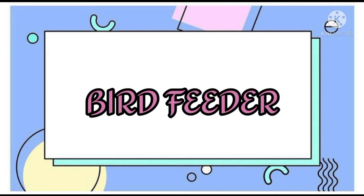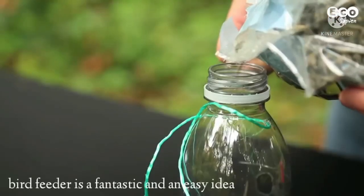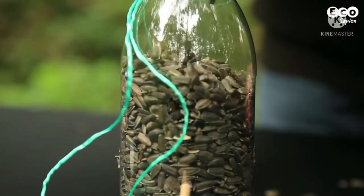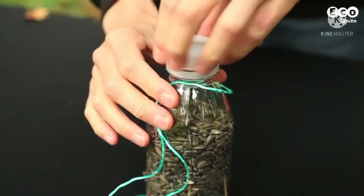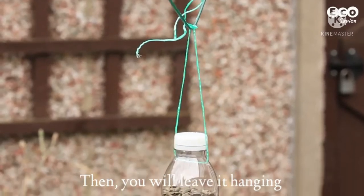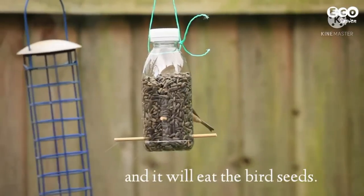Bird feeder. Making a DIY or do-it-yourself bird feeder is a fantastic and easy idea to repurpose a plastic bottle. You will need basic items such as string, scissors, pencil, and of course you will need the bird seed. Then you will leave it hanging and the birds will come and eat the bird seed.